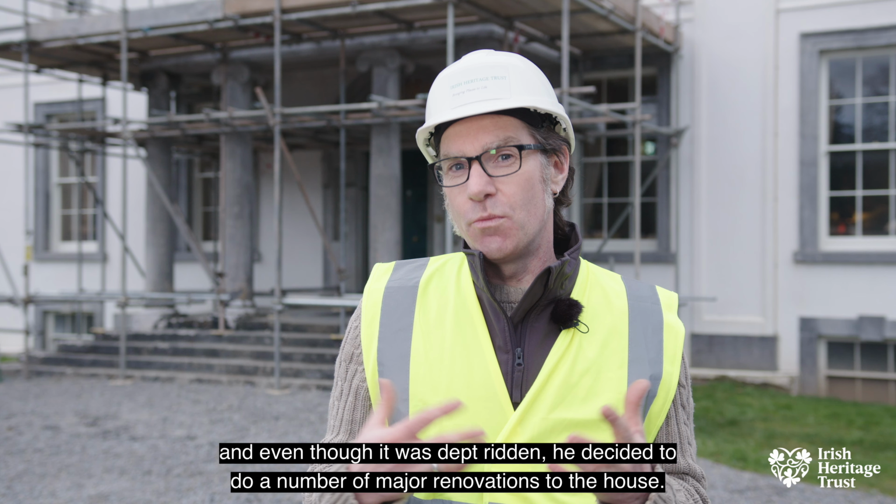Strokestown Park House is an example of a Palladian style house. It dates from the 1730s. It was designed by Richard Castell. In 1819, Thomas Mahon, 2nd Baron Hartland, inherited the estate.